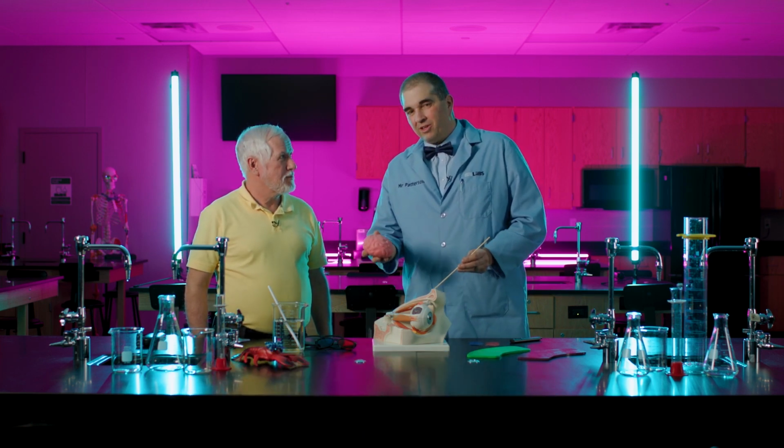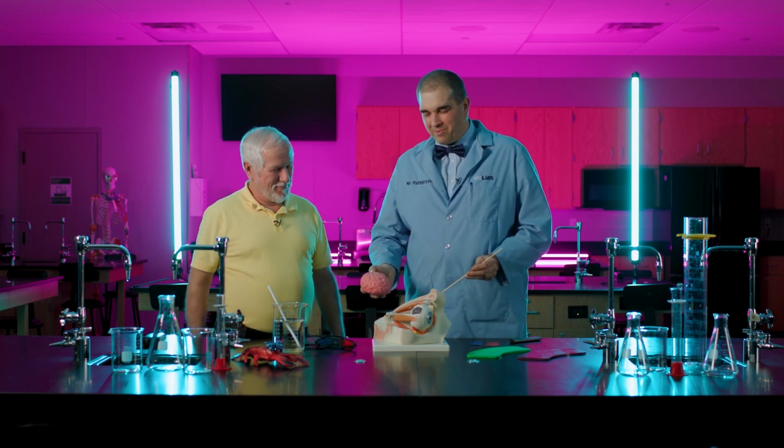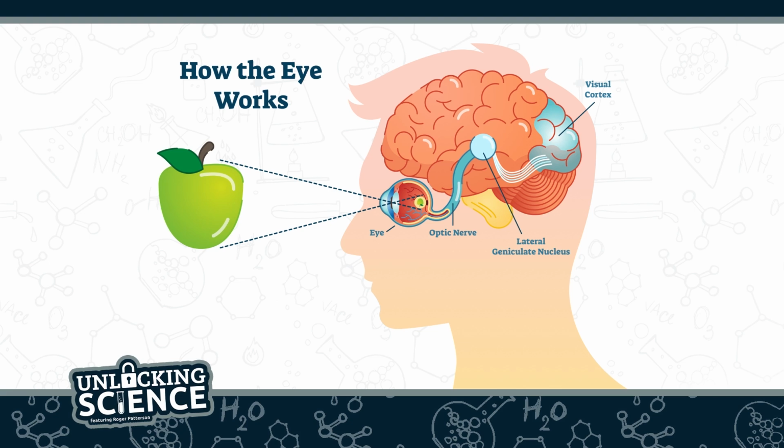Now, the brain would have to be a little bit bigger than this for this model. That's a pretty big eyeball. Yeah, it'd be a really big brain back there. But all of those things then go into your brain, and that's the process of how we see. So it's a pretty complicated system that God's designed inside of our bodies.